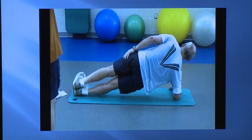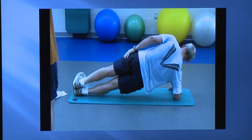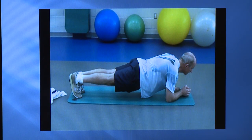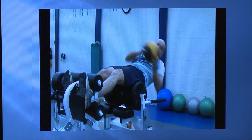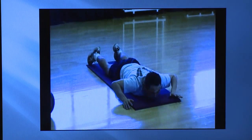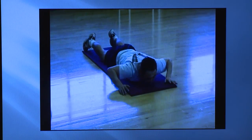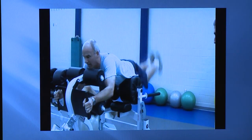So we start him on the floor, then we'll move him to working in that. This is just a balance movement. This is just stabilization of the core. Pretty straightforward. Just to give you an example of some of the stuff that we do. Here's a rotation. This would be week 2, week 3. Much more dynamic, much harder. Again, week 2 on the floor, basically working on the lower back. Again, working on the lower back, week 3. Progressing through it.